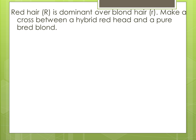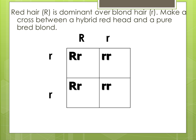Let's do one more. I want you to do this in your notes with me. Red hair is dominant over blonde hair. So we're going to make a cross between a hybrid redhead and a purebred blonde. So notice at the top, it's a hybrid redhead, meaning that it has one dominant and one recessive. So capital R, lowercase r. And then a purebred blonde. Blonde is recessive, that's 2 lowercase. And then we go across, and that's the outcome that we get.